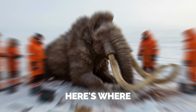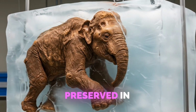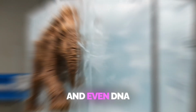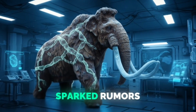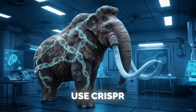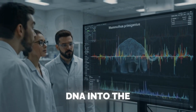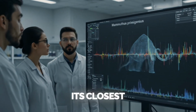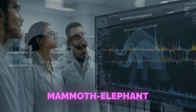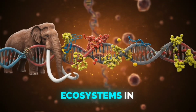Can we bring them back? Here's where things get really sci-fi. Because woolly mammoths were sometimes preserved in ice, scientists have found actual tissue, bones, and even DNA. This has sparked real efforts to de-extinct the mammoth. How? Scientists use CRISPR gene editing to insert mammoth DNA into the genome of an Asian elephant, its closest living relative. The goal? Create a hybrid mammoth-elephant adapted for cold climates and capable of restoring ecosystems in the tundra.